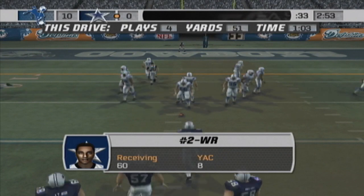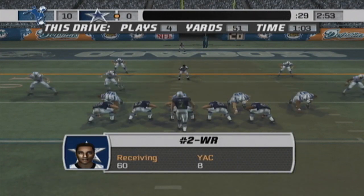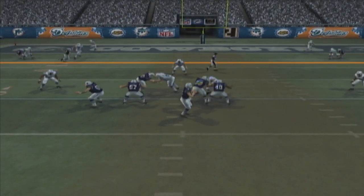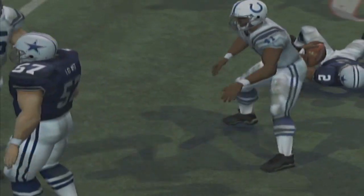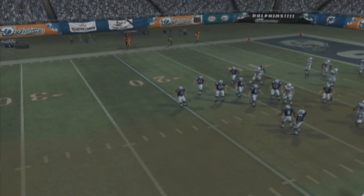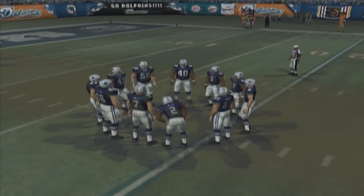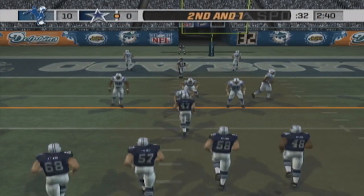First and 10, ball on the 17-yard line. They've driven it into the red zone and need to come up with some type of score here. Closing in, gets the pass off, and it's complete. Number 41 pulls him down at the 9-yard line. I like the quick decision by the quarterback. The defense didn't have time to react. Picked up 9 on the play. Just 9 yards away from a touchdown.